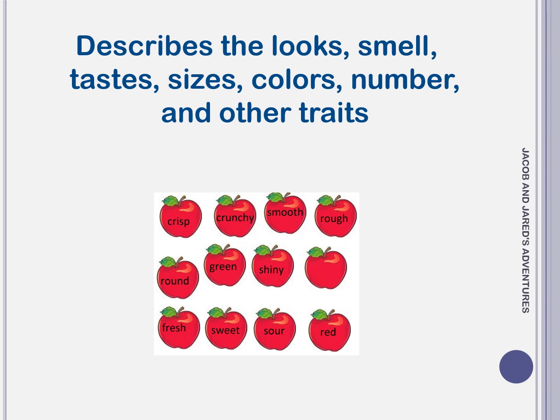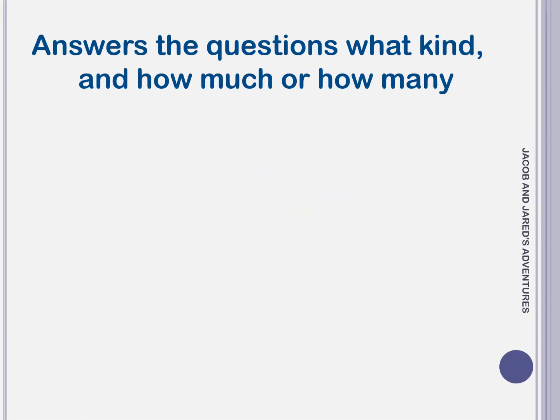Take for example this apple. It can be crisp, crunchy, smooth, rough, it can be round, it can be shiny, fresh, sweet, sour, and it's colored red. Adjectives answer the questions what kind and how much or how many.